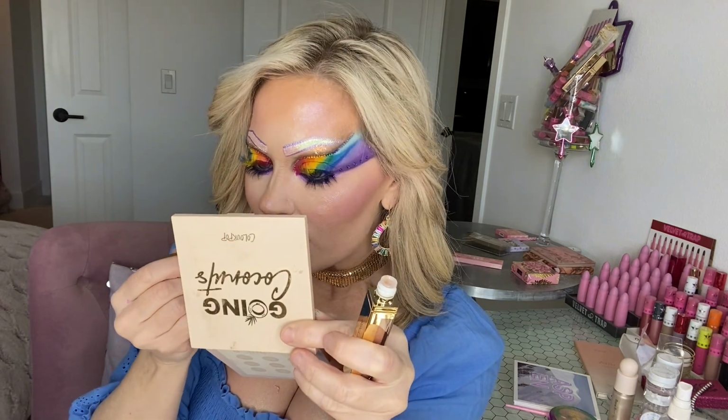Oh yes. Okay. Oh, look at that. Ooh. Wow, that is so beautiful. What I love about the flecks in these Flossy Glossy metallic ones is it gives your lip a lot more dimension. And wow, so beautiful. Oh my god.